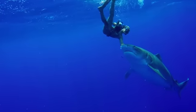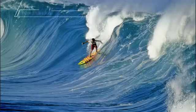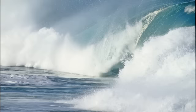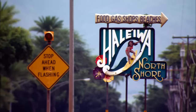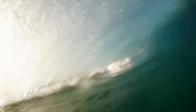No stranger to navigating the chaos of the sea. Yep, that's him with a tiger shark. The California native spent the first part of his life in Hawaii surfing the shore break. There, in the North Shore of Oahu, he showed off a special skill, taking on massive waves and surviving them in one piece. I enjoy it just because I'm a little bit different.